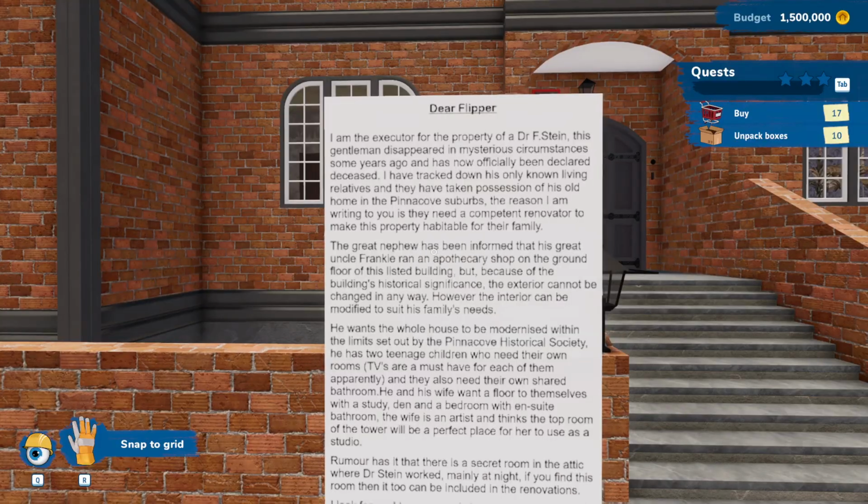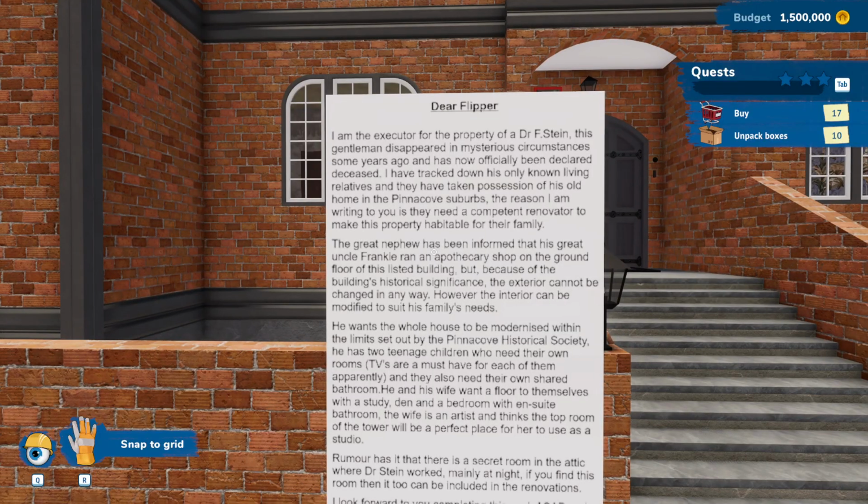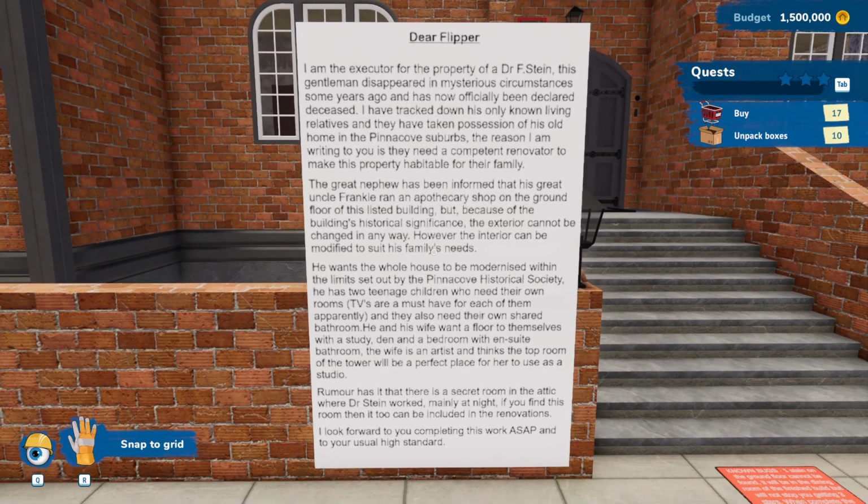Dear Flipper, I am the executor for the property of a Dr. F. Stein. Oh. Okay, gee, I wonder who that could be. This gentleman disappeared in mysterious circumstances some years ago and has now officially been declared deceased. I have tracked down his only known living relatives, and they have taken possession of his old home in the Pinnacle suburbs. The reason I am writing to you is they need a competent renovator to make this property habitable for their family. Okay, that's valid.